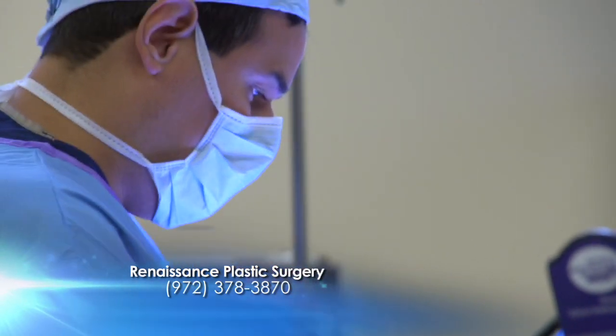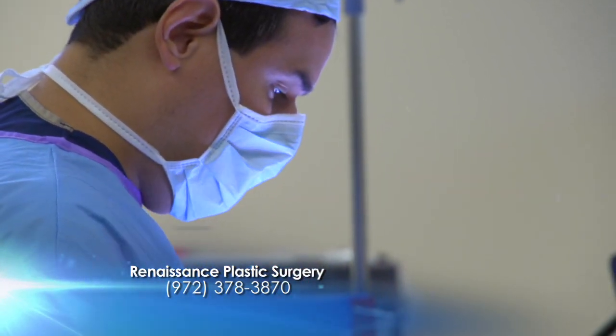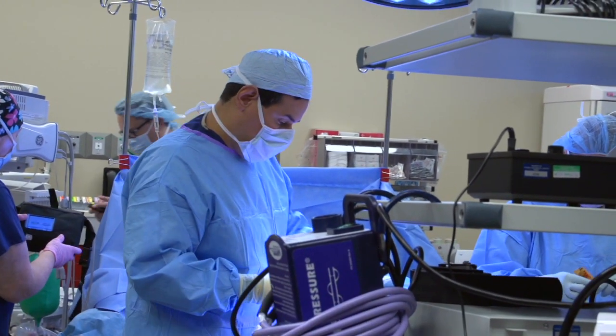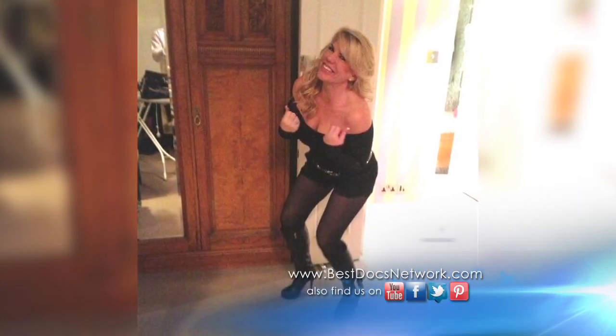It's about a 2-week recovery of no activities. All they're doing is just walking around the house, and they're bent over. They need to be bent over to decrease the tension on their closure. After 2 weeks, they increase their activity level to mild activities. After 4 weeks, it's moderate, and after 6 weeks, they can fully engage in whatever activities they were doing prior to surgery. I'm very pleased with the outcome, and I'm very comfortable.